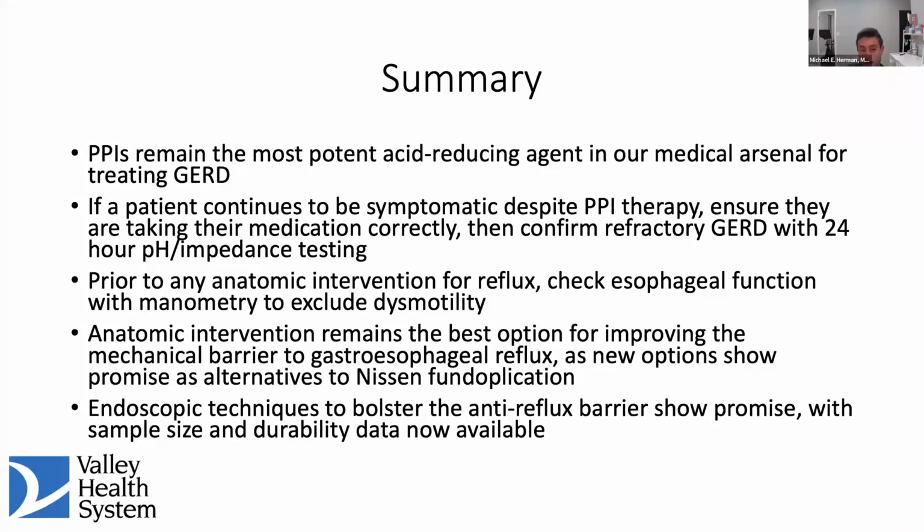So, as time goes on, these endoscopic options likely will become the standard of care at some point in time, when we get enough data and, most importantly, insurance companies start to approve it as first line in patients who don't get better with medicine.